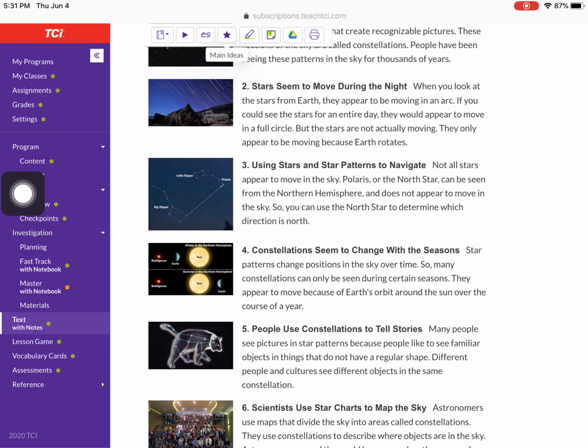Number 3. Using stars and star patterns to navigate. Not all stars appear to move in the sky. Polaris, or the North Star, can be seen from the northern hemisphere, and it does not appear to move in the sky. So you can use the North Star to determine which direction is north.